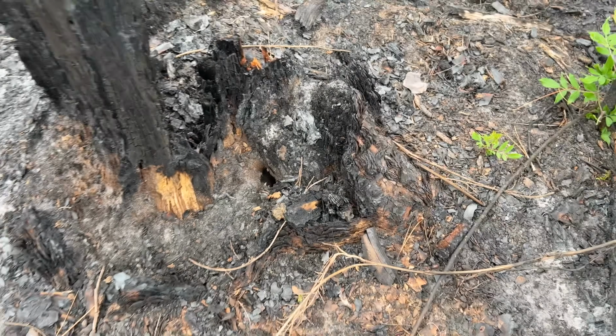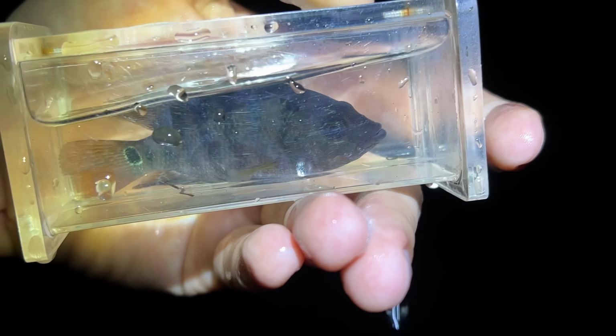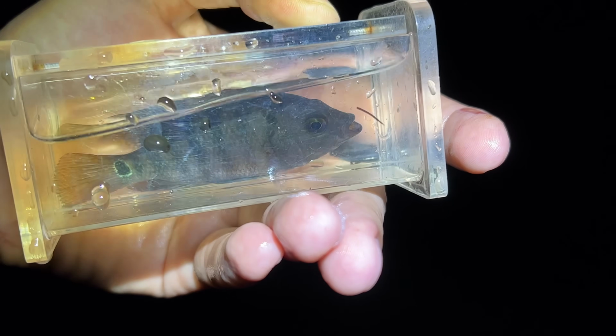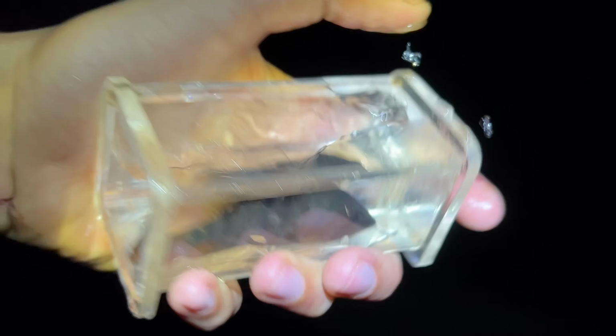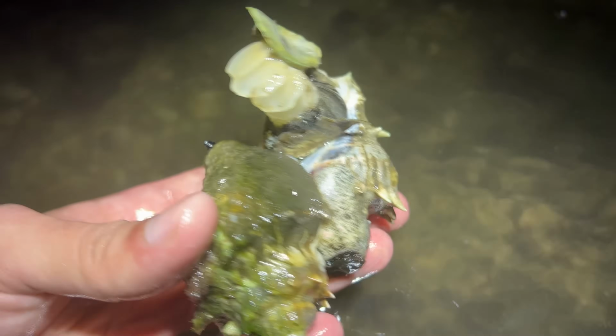But yeah, that brings us to the nighttime. I tried for freshwater. I wanted to go catch some of the invasives we were seeing. This is a Mayan cichlid. They're very, very common in South Florida. Probably the most common cichlid down here. But I was only able to catch this small one. So we went back to the place and went down in the saltwater to try that.